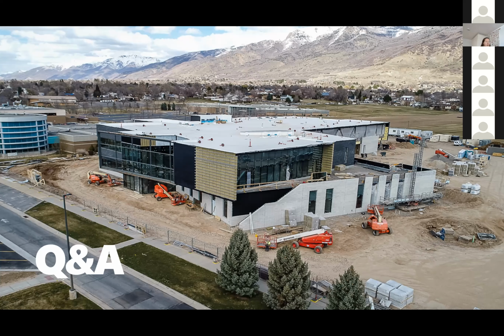Anybody else? This is great. There are a couple of questions from the chat. Going back up a little bit, Shamini Larson says estimated assemblies for thermal performance include walls and roof. What about soffit and floors?